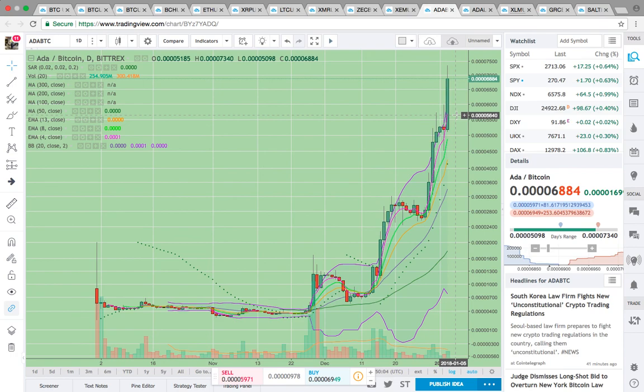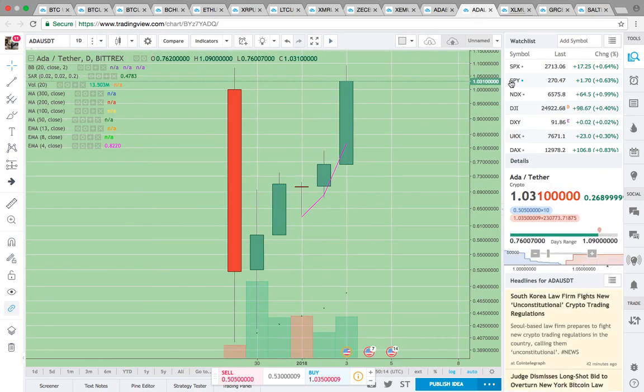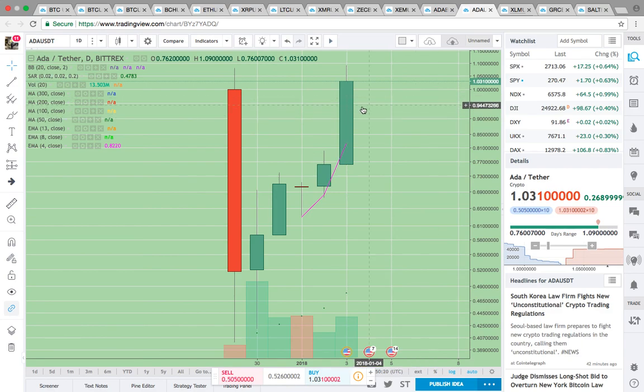You want to see that EMA4 support level hold, this pink line. As long as it's holding, then the uptrend is super strong. Once you see it close below, you might see it drop down to EMA13 or that middle Bollinger Band. If you look here, now they have it tethered with the USD, with the dollar here, and as you can see, this is kind of cool.